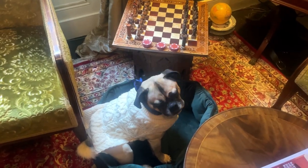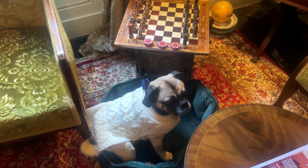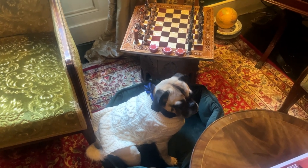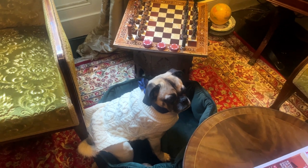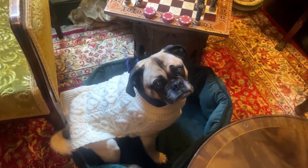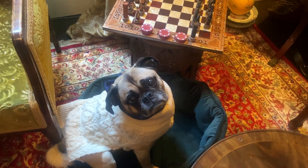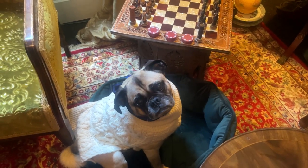Scooter is sitting over his game of chess. He's on the last move and he's terrified he's going to lose all his chips. Each of these chips amount to one chicken's hand, which he is devastated about. So he has been in this bed for the last hour deliberating over whether he's going to make this move or not. Are you going to make this move, Scooter? Are you frightened of the chicken's hand? Is it going to work? Are you going to win?